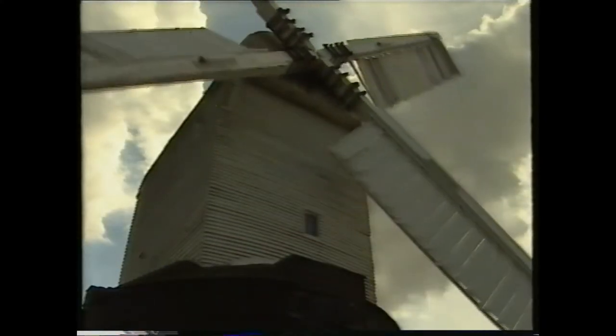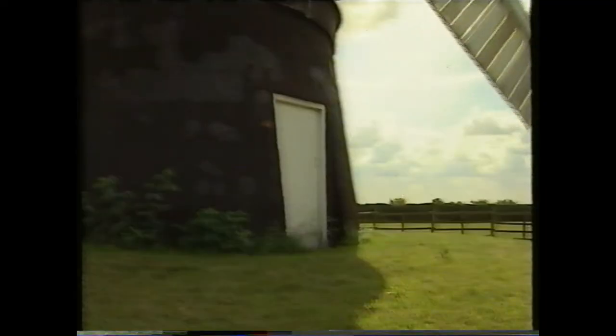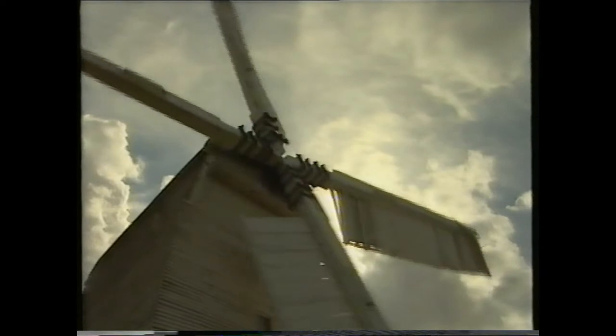The millwrights of Lincolnshire and the surrounding area attached the sails directly to the windshaft using an iron cross. The main spar, or whip, of the sail had to be made bigger to take the additional stresses, but this did away with a large piece of timber that often went rotten inside the canister. An iron cross with more than four arms could be easily made. This gave rise to the 5, 6, or even 8-sailed mill.